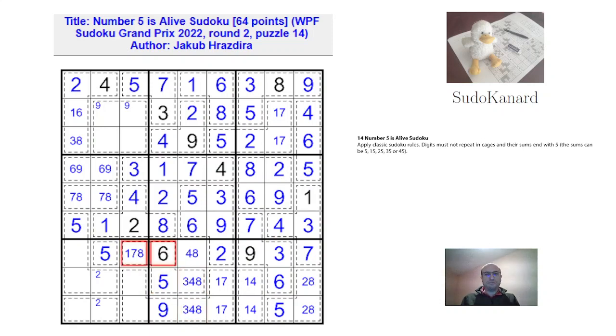Well, now should be the right time to study the options. That's 11. The remaining 2 cells must have a sum ending with 4. And it looks like 1 plus 3 is the only way. Yes, none of them could work for a sum of 14. So that's a 1, that's a 3.